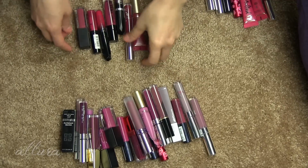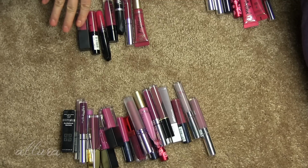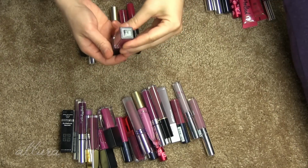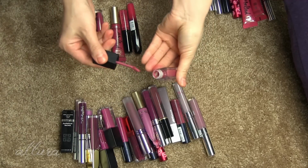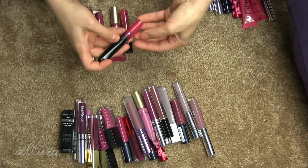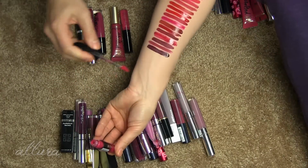I'm gonna try to squeeze in these berry toned shades. First is a Smashbox one. I don't think I'll even bother swatching it. This is in Big Spender. It's definitely dried out. Next is a Rimmel Show Off in the shade Apocalyptic.